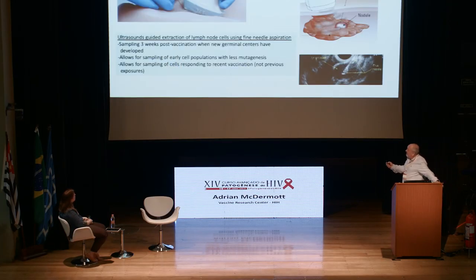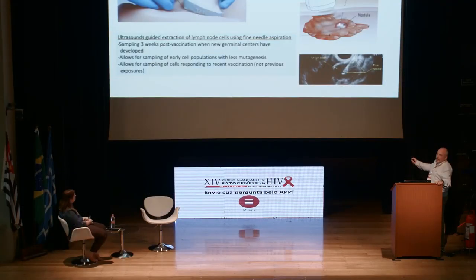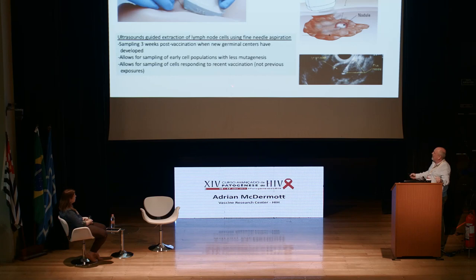FNA. Honestly, this seems the most painful procedure, but I think it's very good. Fine needle aspirates. And what they do is an ultrasound here, and they locate your palpable lymph node, and they stick a needle straight into the lymph node so we can get an idea about where your immune system is in recognizing that immunogen at that time. So sampling 3 weeks post-vaccination when new germinal centers have developed.